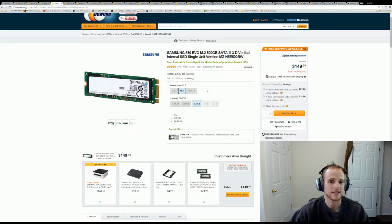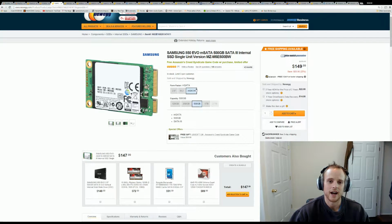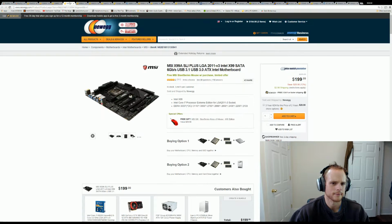That's cheap. These are the new Samsung 850 EVOs. They're just really great options, especially if you're looking for a smaller form factor system, or you want to throw in a laptop and still put a hard drive in there. My Lenovo ThinkPad I could do that with if I wanted to. And you get Assassin's Creed free. If you're into that game, that's something to keep in mind.